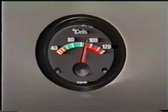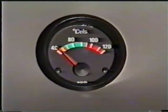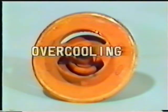Many times, suspected overheating can be traced to a defective temperature gauge. This usually occurs when the gauge indicates red, but no coolant is lost. Engine overcooling can be as harmful to the engine as overheating, and exists when normal operating temperature cannot be reached. This is usually caused by coolant flow past the regulator directly into the radiator top tank. A thermostat stuck in the open position or opening too soon are common causes of overcooling.